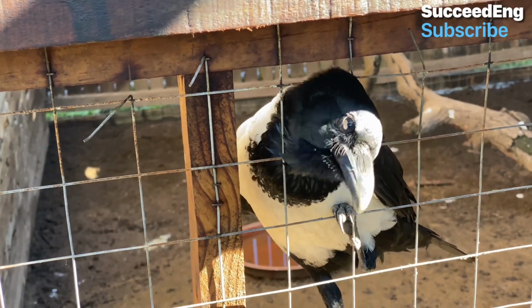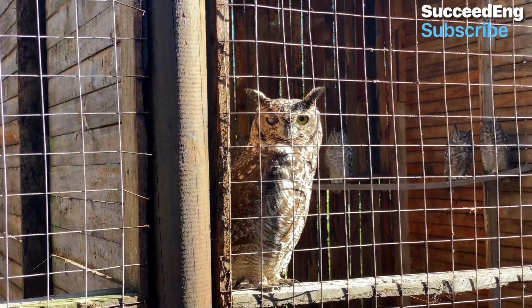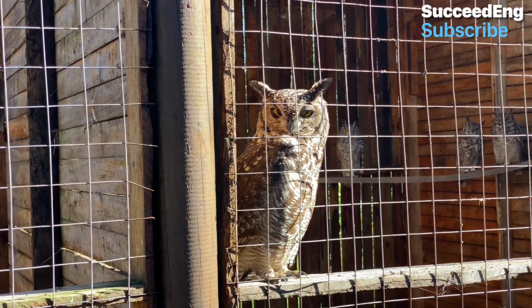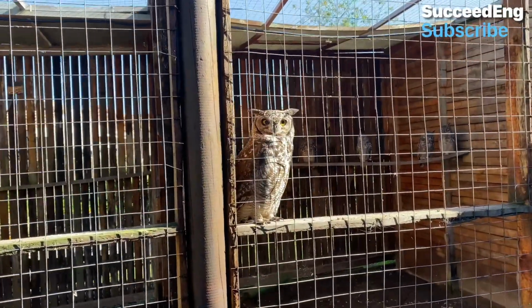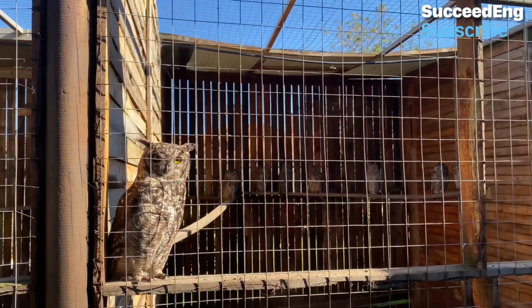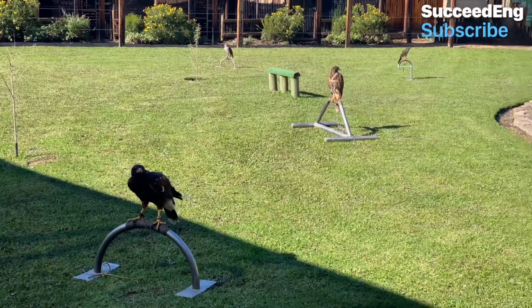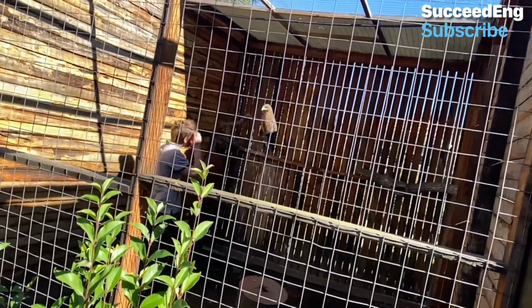Wants to come out. Looks like it's trying to say something. Yeah, actually I'm thinking he's trying to. So there are many owls in this cage, but this is the only one sticking its neck out. That's an eagle. Eagle. How you doing? Are you sunbathing? Alright.